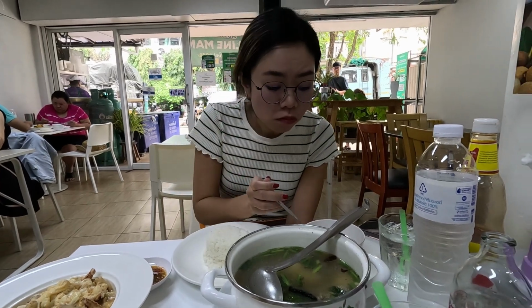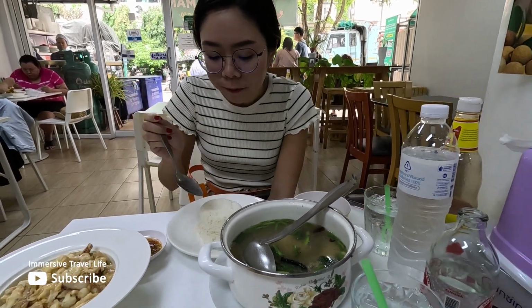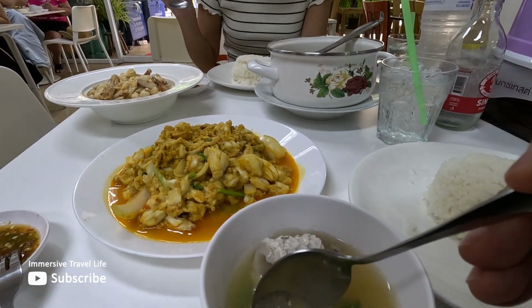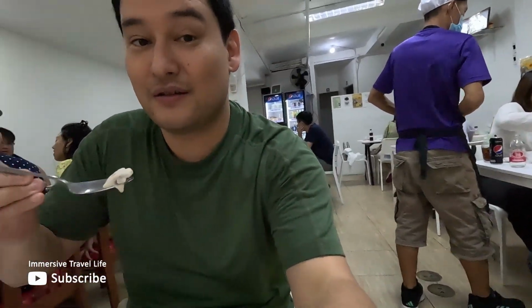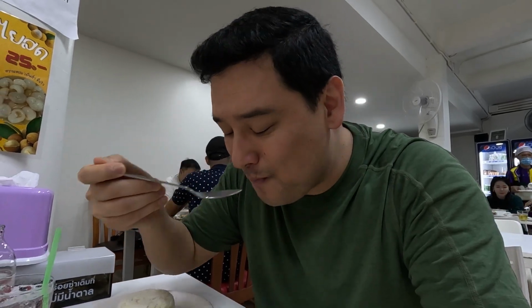Yeah, it's like a very clear version of tom yum. This is actually fairly close to the J5 version, but less sour. Hers is crazy sour, crazy spicy. Yeah, it's kind of interesting. I'll try some of this seabass. Fish is always so soft in Thailand. This sea bass is nice.